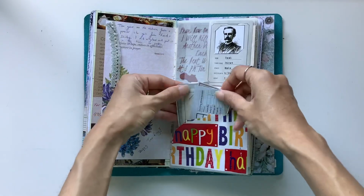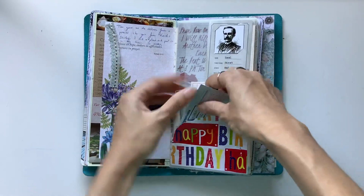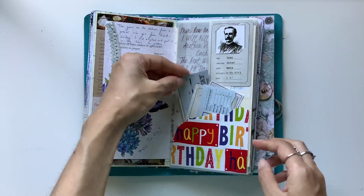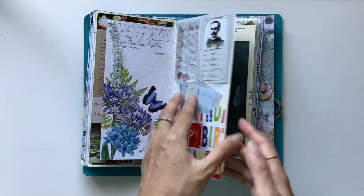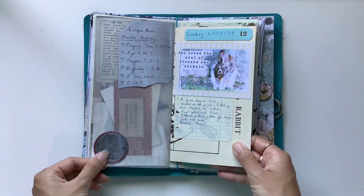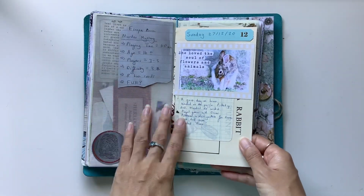And this was from a murder mystery game. And I just kept some of the pieces from the game. Quite fun. See, real ephemera from life. Turn that into a pocket, that paper there. Just put the details of the game there.